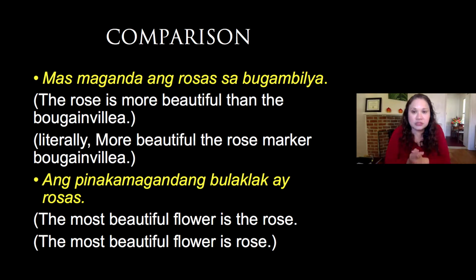Now, do not get confused with the word pinakamagandang. So, your adjective there is maganda, right? And so you're asking, why is it pinakamagandang? Where is the NG there? So remember that NG, pinakamagandang, is a contraction of pinakamaganda na. So really, your phrase is pinakamaganda na bulaklak. Most beautiful flower. Now, you combine pinakamaganda and na, you contract it, it becomes pinakamagandang.